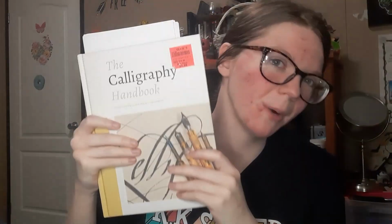Before we get started, I think you guys saw it, I'm working with my calligraphy handbook today because I wanted to do something I haven't done since high school. At least I don't think I've done it since high school. I think it was part of the curriculum. It was known as a Gilded Manuscript, I'm pretty sure.